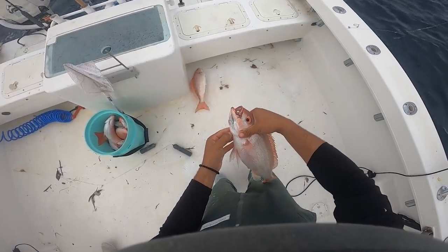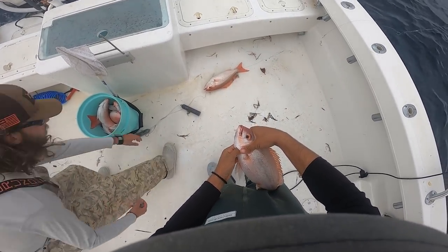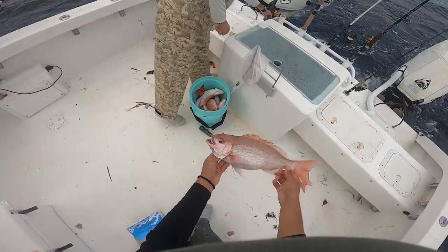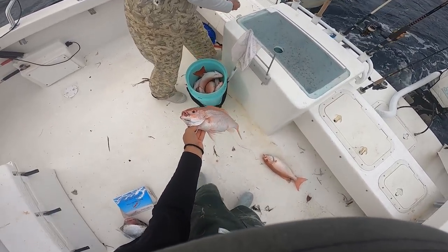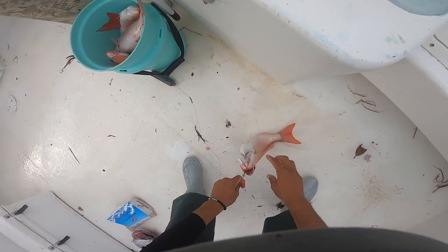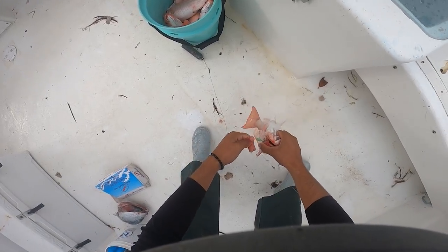So this is definitely a 2-pound fish. These are both 2-pound fish, so in theory, that's a $20 drop for me and probably a $15, $20 drop for Spencer. So, if we could do that every drop, we'd be making some money.